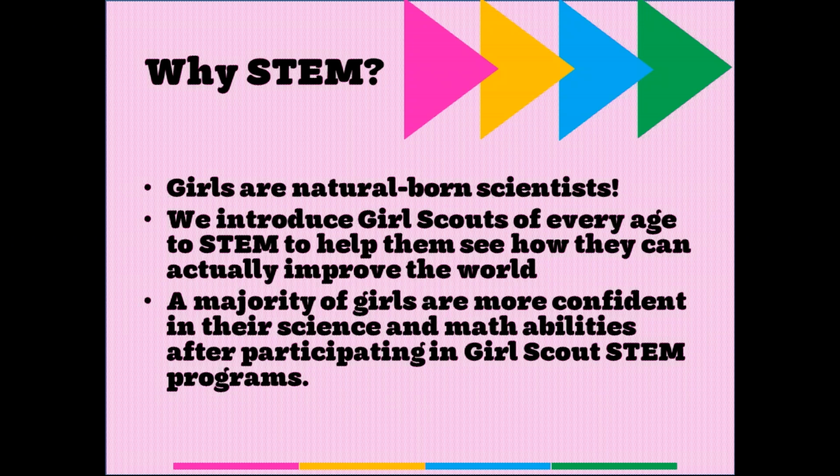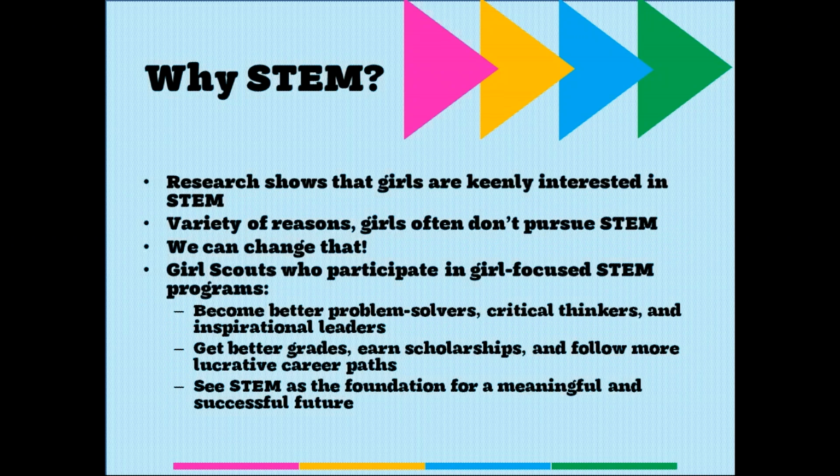So girls are natural-born scientists. We introduce girls of every age to STEM to help them see how they can actually improve the world, whether they're discovering how a car's engine runs, learning to manage their finances, or caring for animals. Research shows that girls are keenly interested in STEM and that they excel at it. But for a variety of reasons, girls often don't pursue STEM starting as early as elementary school. But we can change it.